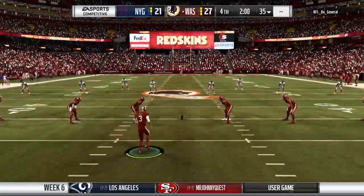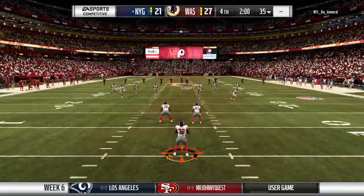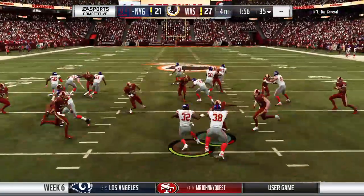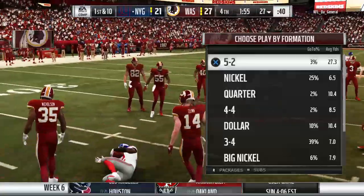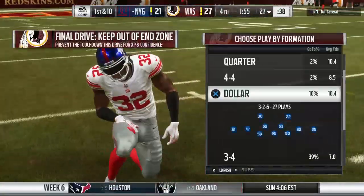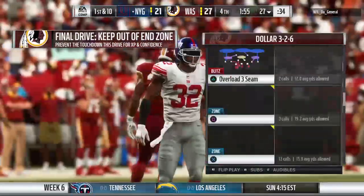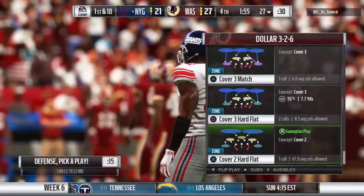Here's Hopkins now out to kick it away. Kamara now to return. And he'll take this across the 25. Couple extra yards up to the 27-yard line. Now out come the Giants. And a tight game after punting last time. See if they can get something going on this drive.